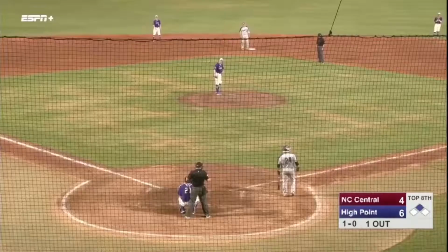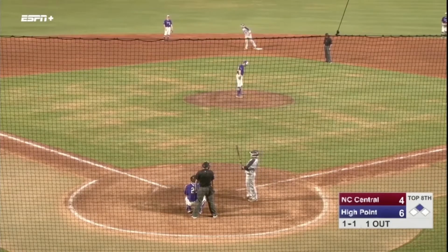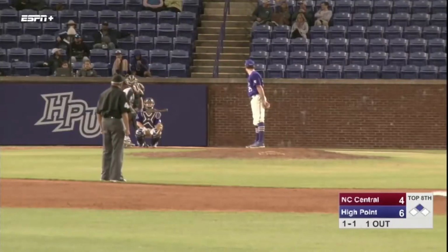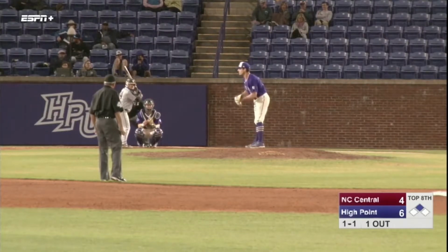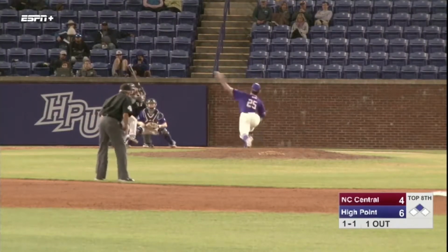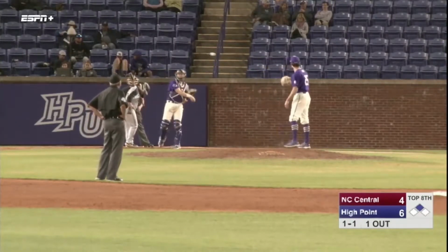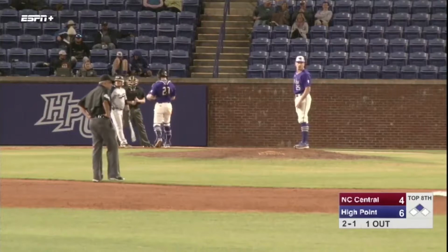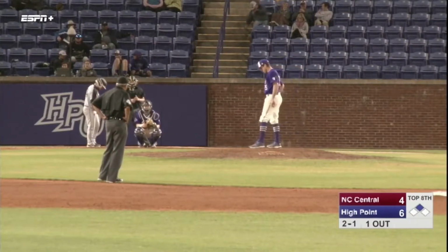As we're here in the top of the eighth inning, if you're just tuning in, High Point was up 2-0. North Carolina Central came all the way back to take a 4-2 lead, only to watch HPU come all the way back themselves and now lead 6-4. Next pitch is in the dirt down and inside, and the count now 2-1. As Bailey continues to take his lead off second.